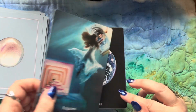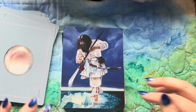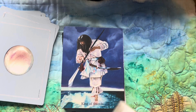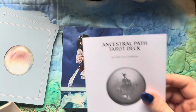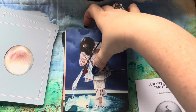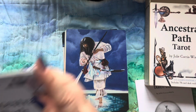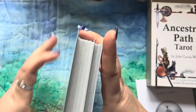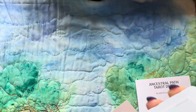This is the Ancestral Path Tarot, and it's by Julie Kuchia Watts. So that is that one. Like I say, this one might end up being sold.